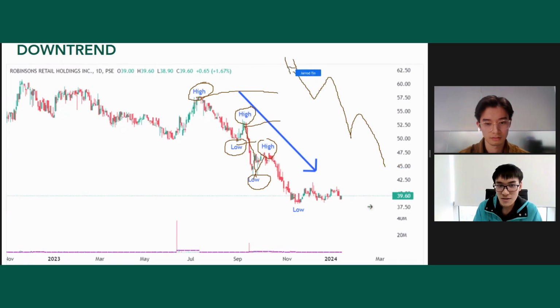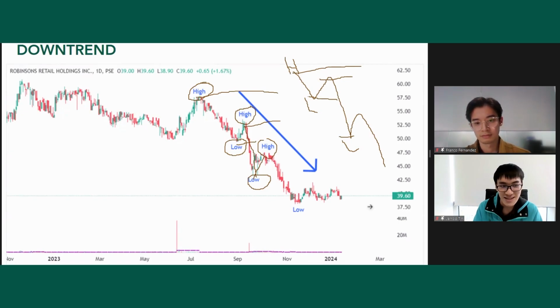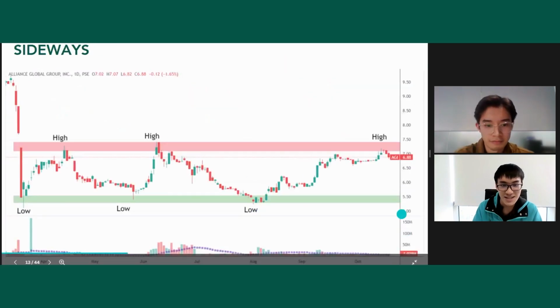So ito yung high, itong low, then yung high na naman to, pero it's lower than the previous high. Then you have another low, it's lower than the previous low. Diba? So basta you have that, you have a high, low, lower high, lower low. That's a downtrend, di ba? So, ayun.